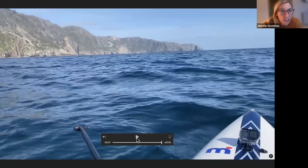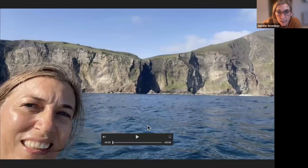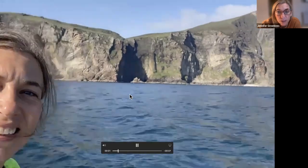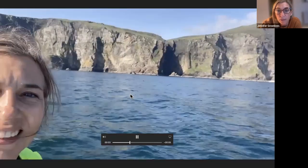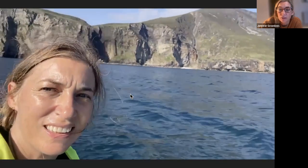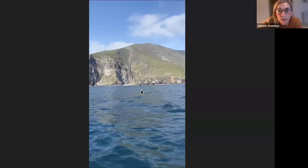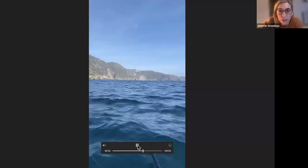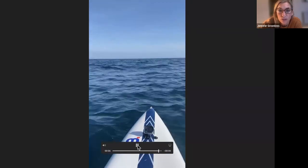This is where I generally tend to paddle a little bit further out from the rocks, but because it was nice and calm, Andy was able to go right up to the side of the cliffs. So this is about the tallest part. You see, there's absolutely nowhere to get out.